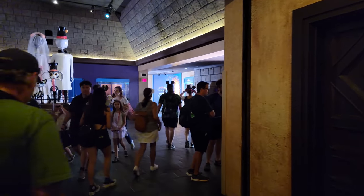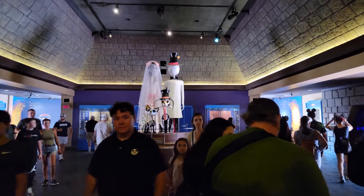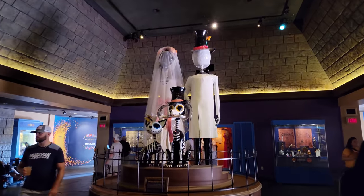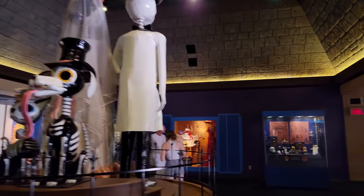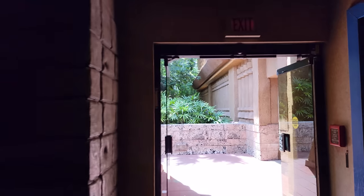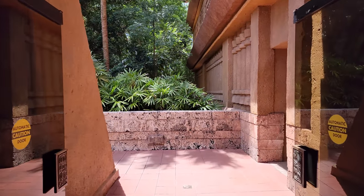So, all right, let's head out. Nice way to get cooled off for a few minutes, too. And of course, the ride is still Grand Fiesta Tour. A lot of people speculated that it's going to eventually be something to do with Coco, but not yet. Not yet. Let's go around this way. There are these side exits that are kind of fun.